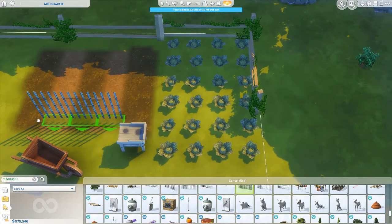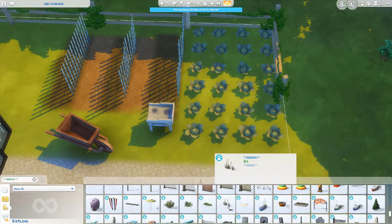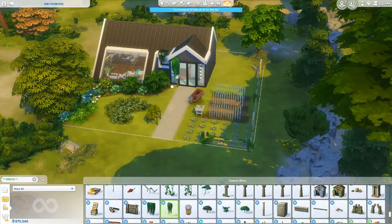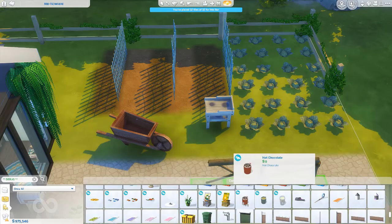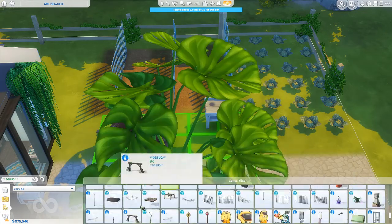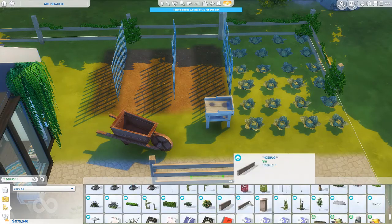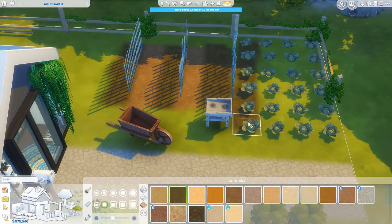So yeah, I clutter them up, and then I play around with a couple of fences here. I like the idea of having those fences, like they look like the stakes you would put in the garden for your tomatoes to grow up on, or something like that. That was kind of my thought process with that. I can't really think of what those are called, but basically you stick them in the ground and they help hold your plant up so it doesn't droop.